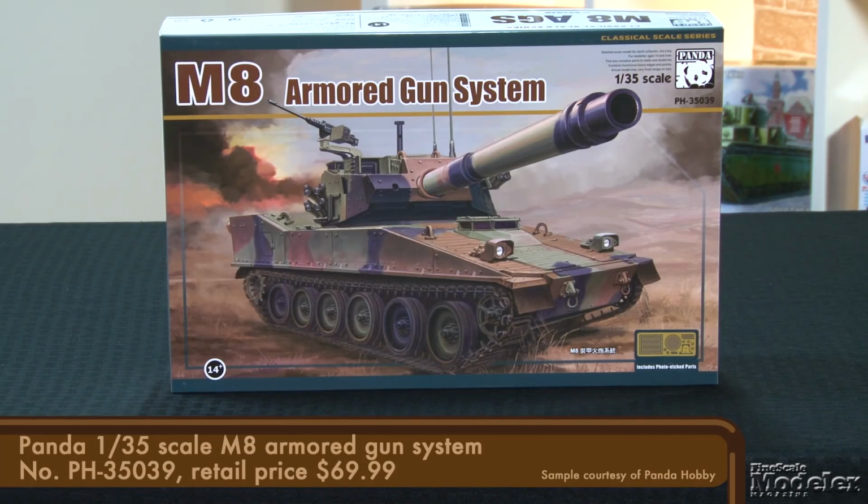Finally, let's take a look at Panda's 1/35th scale M8 armored gun system. This started in the 1980s as a program to replace the M551 Sheridan with a more modern air-mobile light tank. Designed by United Defense, the vehicle, which is armed with a 105mm gun, made its way all the way through evaluation and was ordered into production before the program was canceled in 1997. 6 prototypes were built, and there's still hope for a variation as BAE Systems owns United Defense.